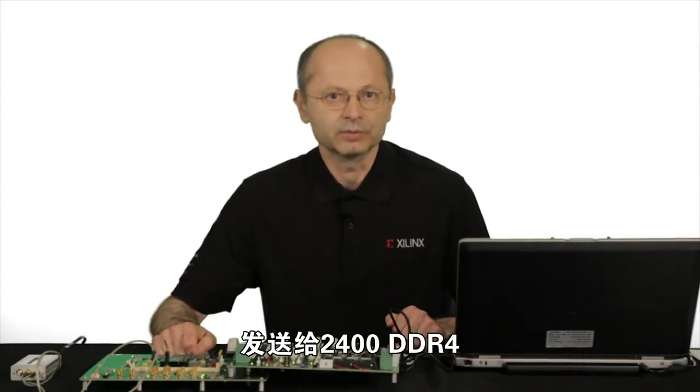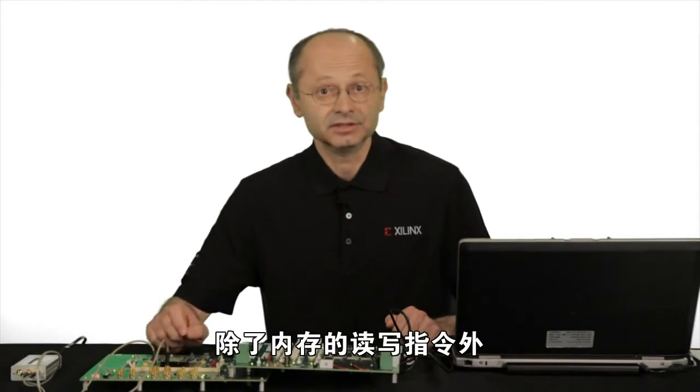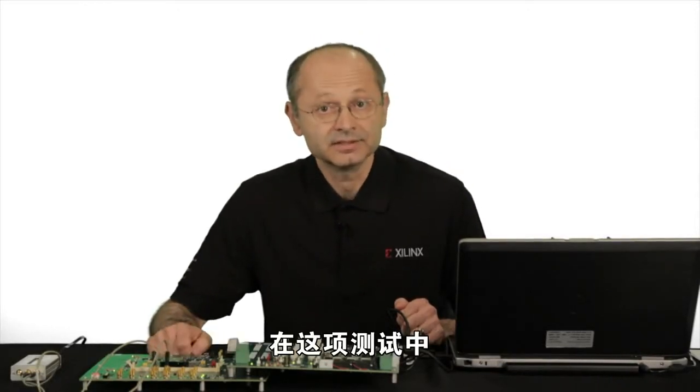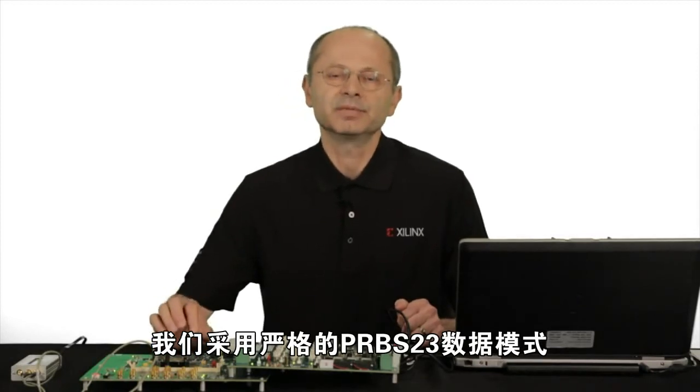This step is a test to check the functionality of the controller and interface. The test sends a series of write and read transactions to the 2400 DDR4 using the traffic generator logic included with our memory interface IP. In addition to the memory write and read commands, the memory interface design contains logic to compare the read data with the write data and generate an error when found. In this test, we use strenuous PRBS23 data patterns designed to emulate worst-case scenarios.